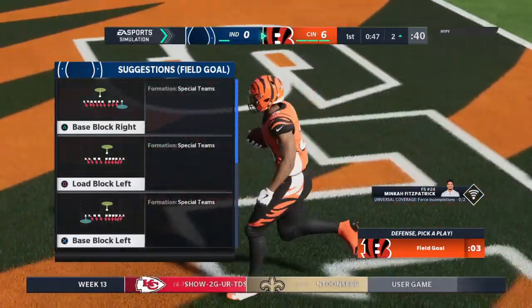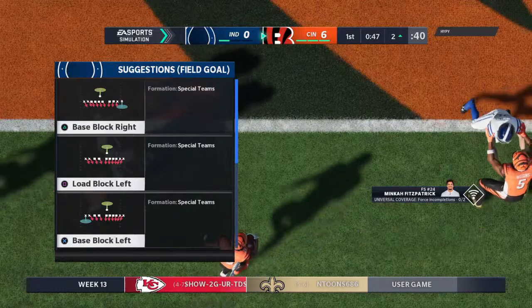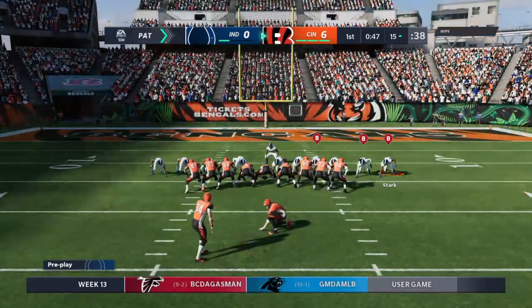No success on 1st down. He couldn't get any yardage. They give it to him again, and he finds the end zone. Sometimes it just has to be persistence, doesn't it?